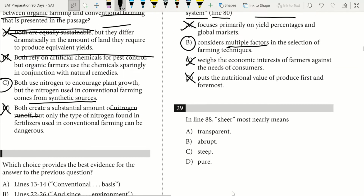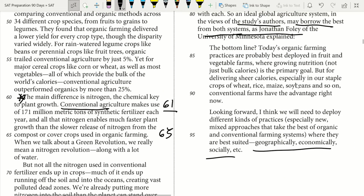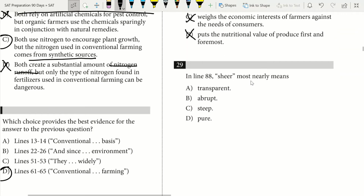In line 88, sheer most nearly means what? All right, well, let's go back to line 88 and find what sheer most nearly means. All right, but for delivering sheer calories, especially in our staple crops of wheat, rice, maize, and so on, conventional farms have the advantage right now. Okay, so in this case, this is once again looking at just basic calories, just delivering large amounts of calories, sheer calories, only calories, and pure calories.